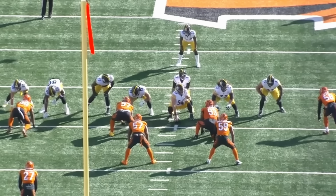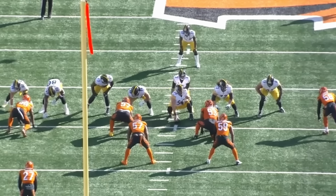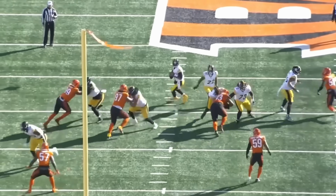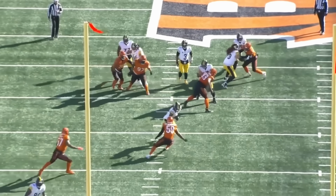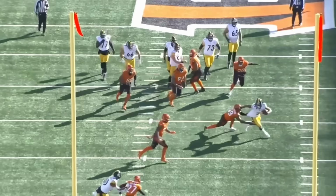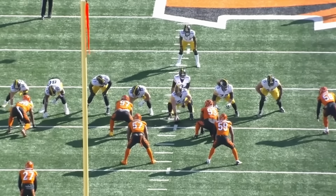So one of the interesting things that happened coming into this season is we had 3 really good center prospects coming out of the draft. Zach Frazier was one of them. The other 2 are Jackson Powers-Johnson and Graham Barton. And all 3 of these guys are really, really good centers. Powers-Johnson just started playing center. He was a guard prior to that, but he's played center for the last 3 games. And all 3 of these guys are already top 7 to 8 centers. They're all very, very good football players.